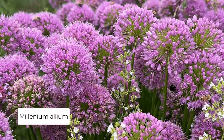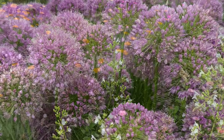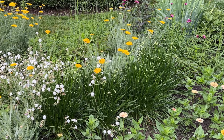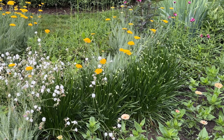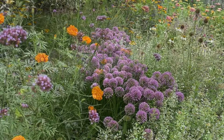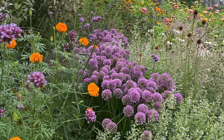The second plant I want to share is Millennium Allium. This plant has globe-shaped rosy purple blooms that open up in late summer. Even before the plant blooms, it offers a unique shape to the flower border, with its glossy grass-like foliage and circular flower buds. This low-maintenance plant is a perennial that is heat and drought tolerant.